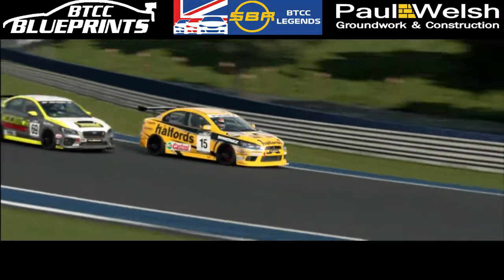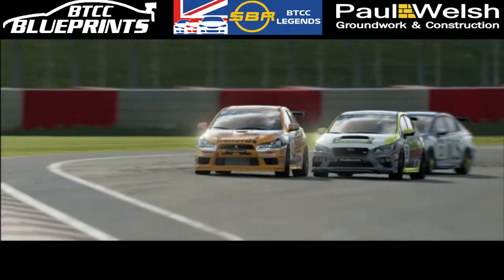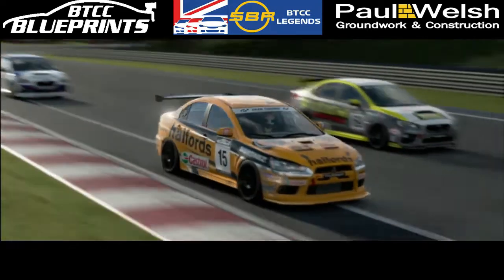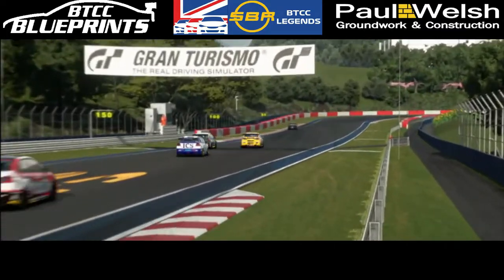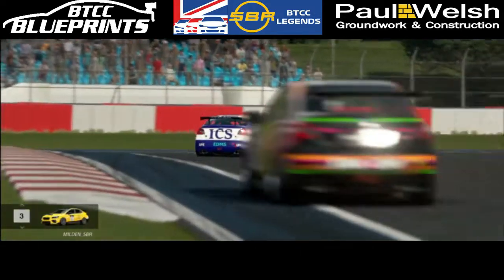Slight contact there. It looked like Sean pulled up at the side of the track. Some issue there for Sean. Hopefully he'll be able to get some sort of finish there, and that'll give him pole position for the next race. You never know. And we go back to Jake and Lewis still fighting away.